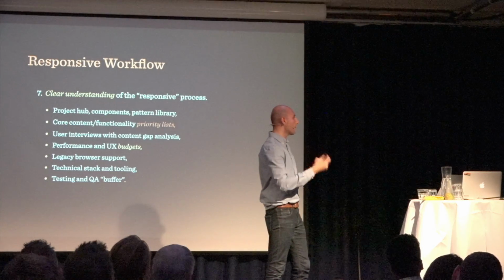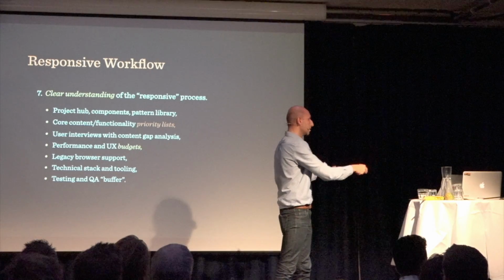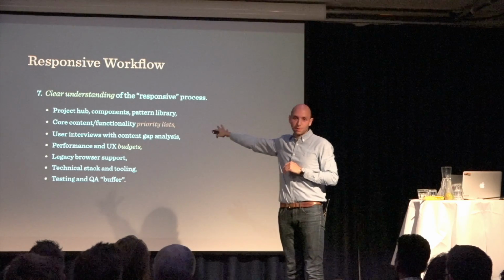Also, user interviews, performance budgets. If you know what to do with the legacy browser support, if you know your technical stack and tooling, and you have enough time for testing and QA, this is all you need. Now, this is kind of my guideline for every single project.